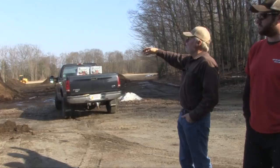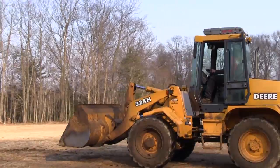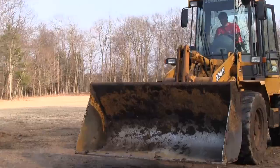It sits for a couple of weeks or so, and then we go through what's called a turning cycle. When we turn it with our big front end loader out there, it mixes the material, aerates it, adds oxygen, and the aerobic bacteria that are in there start to increase and multiply essentially exponentially, starting out at ambient temperature and getting up to, you know, not as high as 140 degrees.